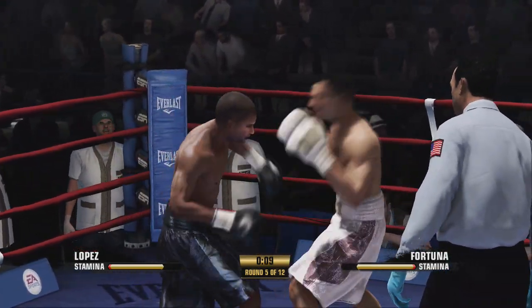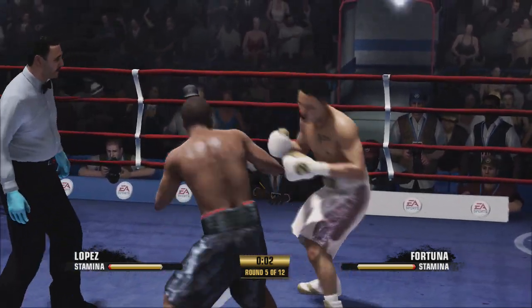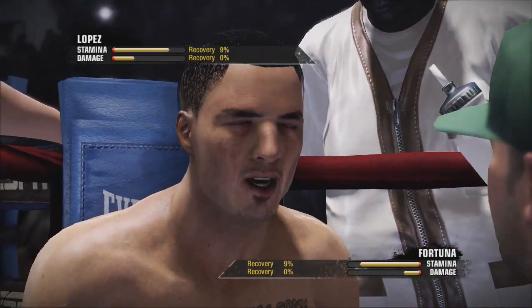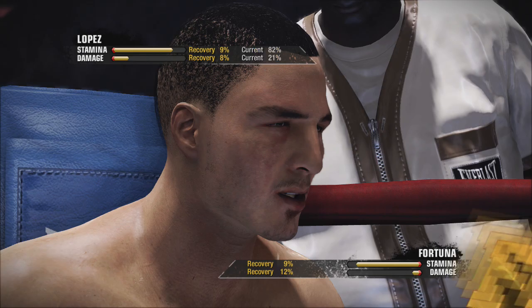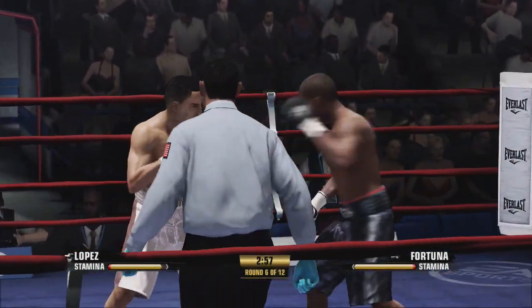Coming to the end of round number 5, last 10 seconds. Precision work with the left hand by Lopez. Really nice round out of him right there, and we haven't been able to say that much. I think that was by far one of his better efforts. He won that last round. He is trailing on the scorecards, but I do believe he won that last round.